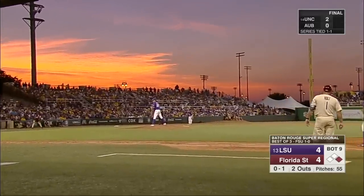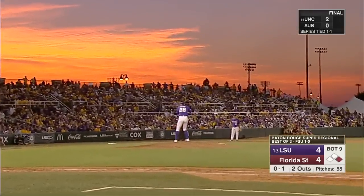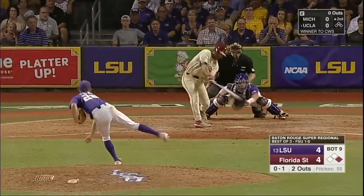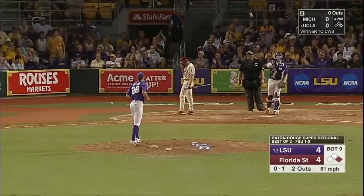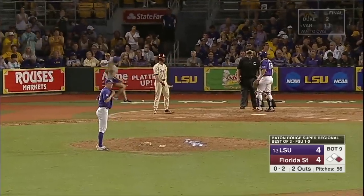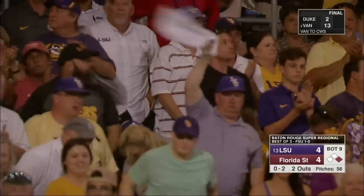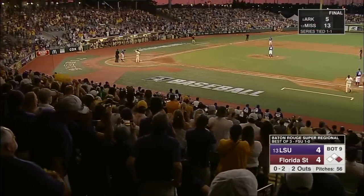Sunset in the Bayou, tied at four in the ninth. What a gutsy performance by Fontenot. You talked about his shoulder injury, how you want to go away from him. I haven't seen LSU do much of it. No, they continue to go in. They continue to use power against Albert. The fans know who's up. They know the situation.